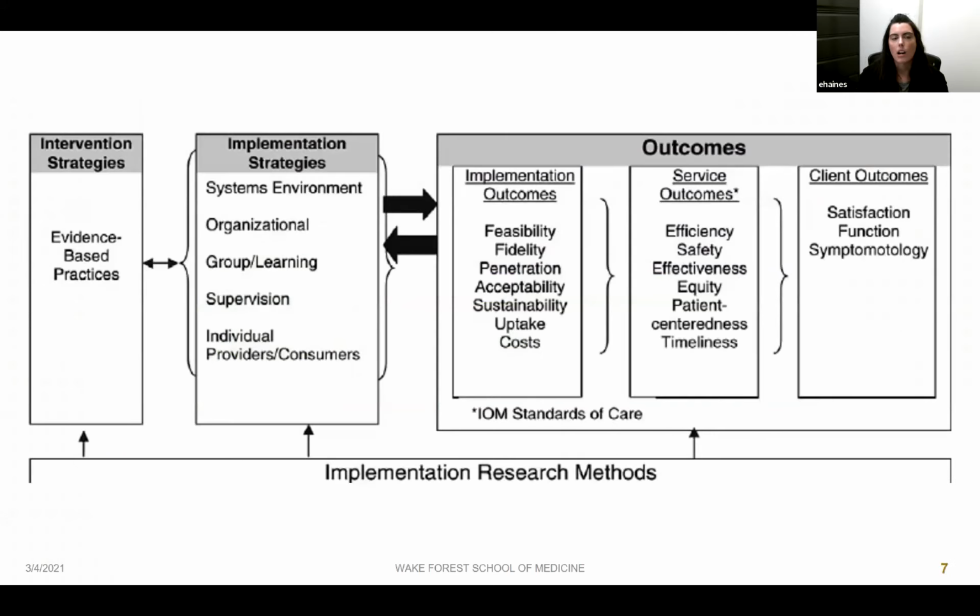This is a conceptual model of implementation research from Enola Proctor and others. On the left-hand side, we see the intervention or the research product of focus. And this could be a program, a practice, a policy, a procedure, or another product. In plain language, this is the thing that we're trying to implement.